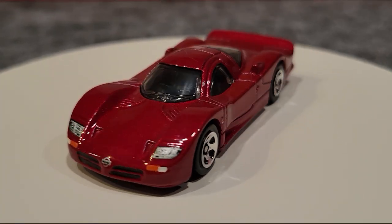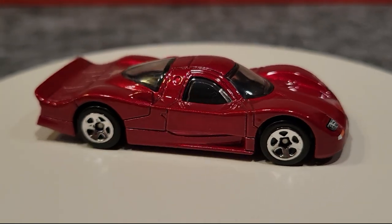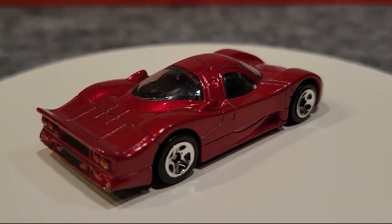Well, here's our winner. Yeah, this Nissan is extremely fast, beating out a really fast Buick. It's a really nice looking car.